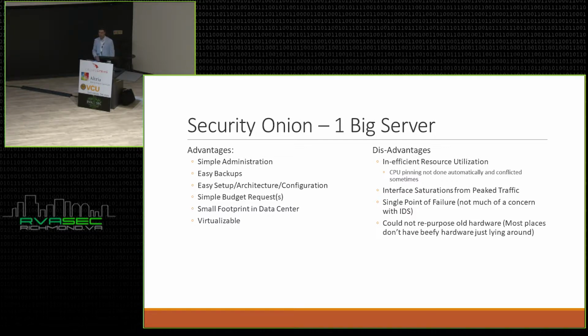And you can't really repurpose older hardware because you generally don't have a server with 1 terabyte of RAM lying around. If you do, great. By all means, go for it. But it's just not something I would see.